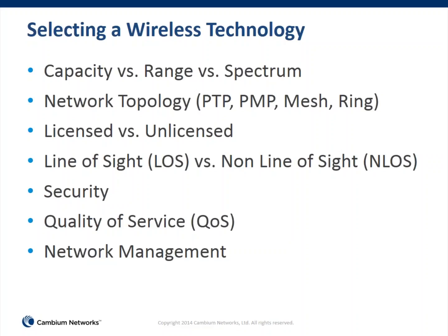So those are some of the applications and use cases that we see in the utility space. When utility operators are looking at wireless, the things to keep in mind when looking at different wireless technologies are capacity versus range versus spectrum. There are a number of areas to discuss in this part, which is how much capacity you're looking for, how much coverage, and then the big piece is what spectrum is available. Cambium offers both unlicensed and licensed spectrum, and everything from 900 megahertz up to 38 gigahertz in different spectrum.